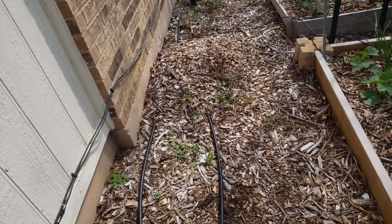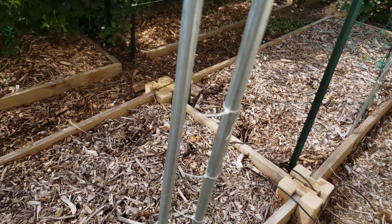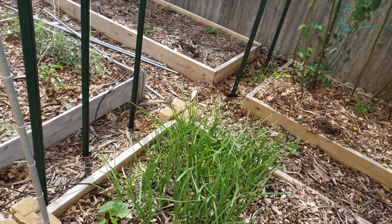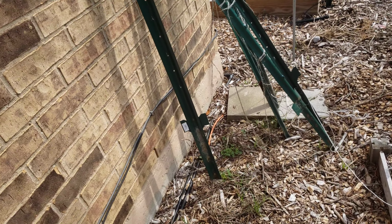So yeah, we have to do that, and I have to spread it out, and I have to start thinking about what I'm going to put here, right? What sort of vegetables and things, what goes best in what part of the garden. It's always fun to figure that out.